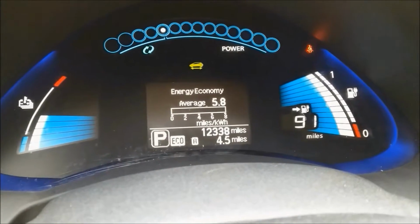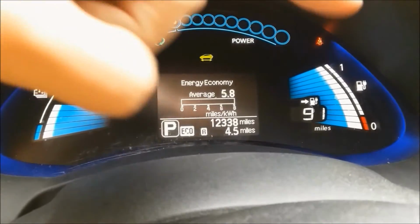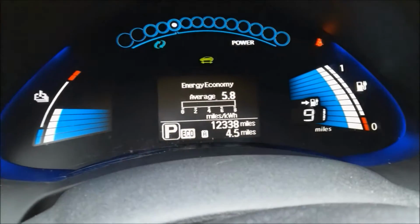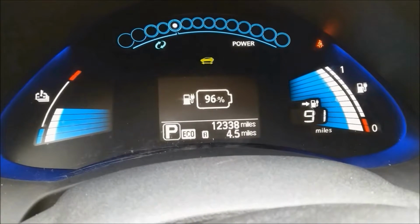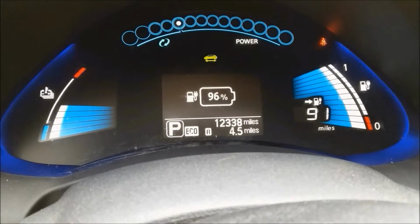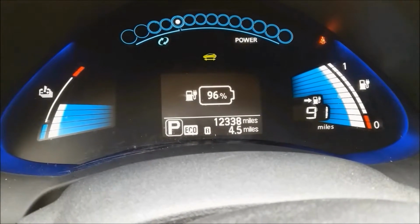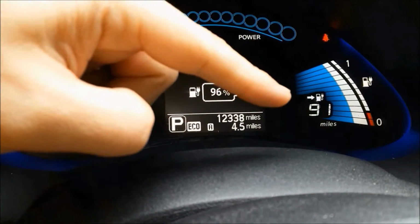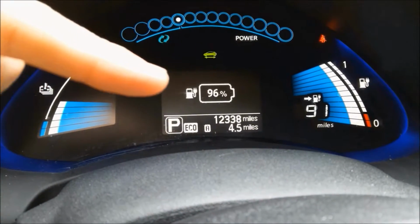Drove 4.5 miles. See, I only knocked 1 mile off of the indicator over here showing roughly how many miles I have left. I don't really like this number. I don't use it all that much because it's an estimate and it's ever changing. I like to stick with this one. This shows me a true range of my battery. I got 96% of my battery left. So you'll see I only used 1 mile of my estimated range to get down here, and I'll use much more getting home because it's uphill on the way home, it's downhill on the way here.